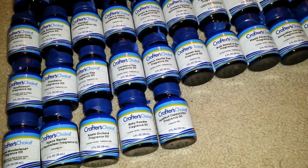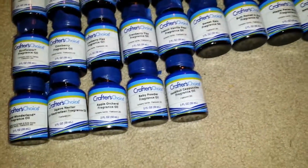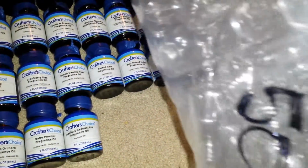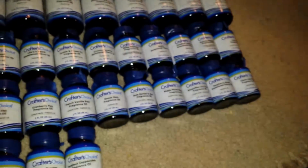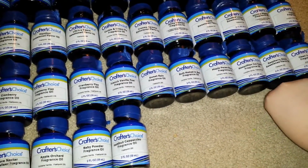This one's on fragrance oils, but I did forget to show two things in the one that was on packaging. I showed you guys I have like 300 of the bigger ones. The smaller version, I have 50, and then I have another thing of 50. I'm not sure what I'm going to do with them yet. So moving on to the fragrance oils.